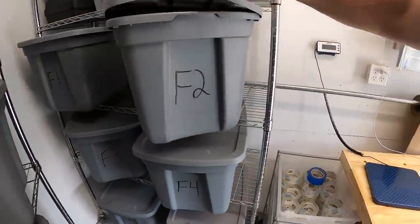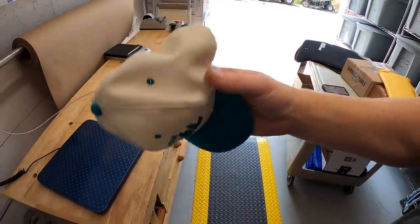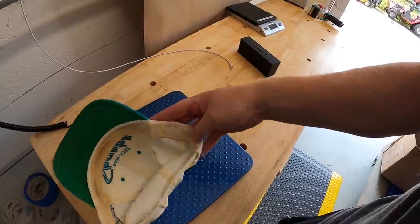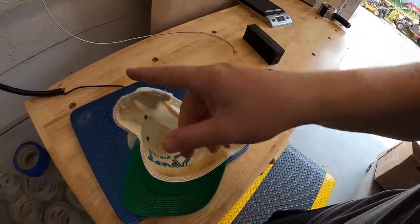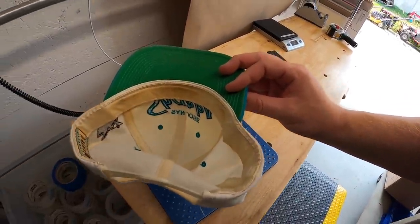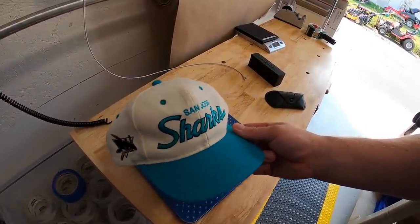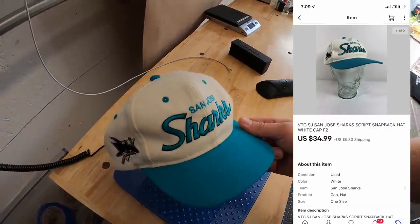Next is in F2. This is a San Jose Sharks hat that I got at a garage sale. It is Sports Specialties, but somebody ripped the tag out, so you can't actually see that it's Sports Specialties, which is kind of disappointing. I think it might have sold for more. Also, a little bit dirty, so kind of hurt the value a little bit. Got this at a garage sale for under $2 because I bought a bunch of hats and just did a bulk deal. This sold for $34.99 free shipping.